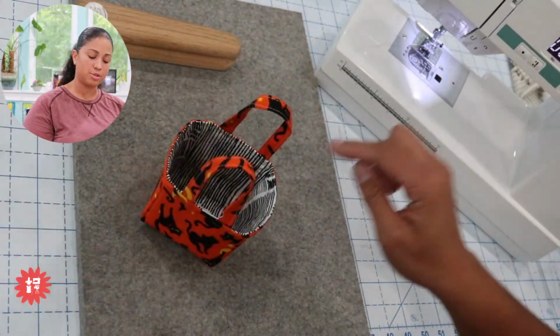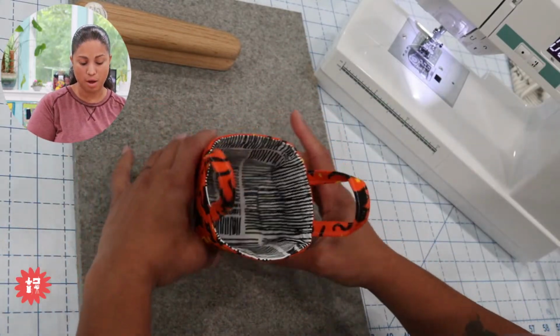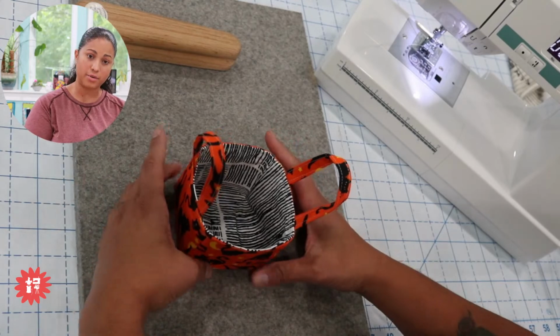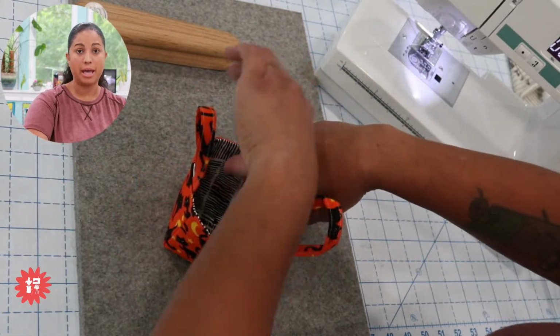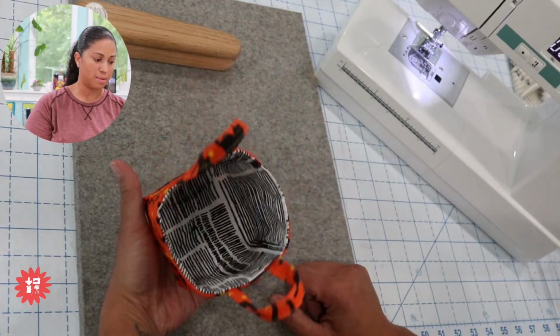And you can see the handles because they're also interfaced. That's how you see the structure and how something so small and so lightweight can stand up on its own. It's the combination of the fusible interfacings used, mostly the exterior, but also the handles are not flopping down because I used that cotton woven fusible interfacing and quadrupled it, right? Since we interfaced it first and then folded up the handles to make the straps.